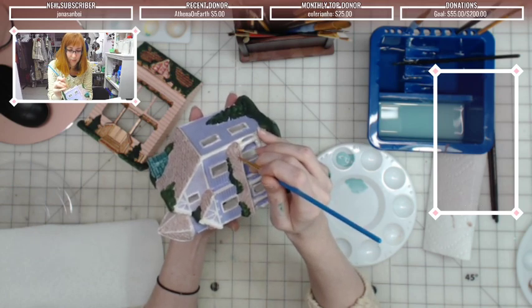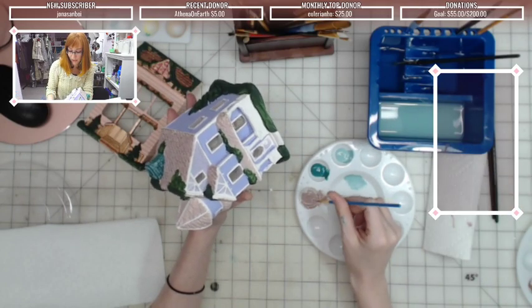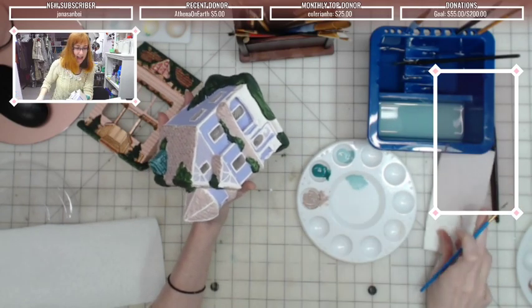I used to do a lot of oil painting. That was my original college major. I was a visual arts student back in the day.